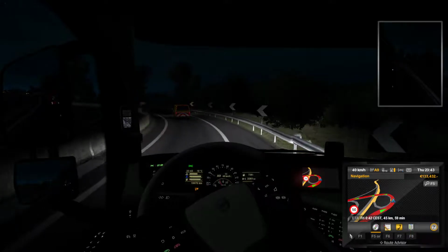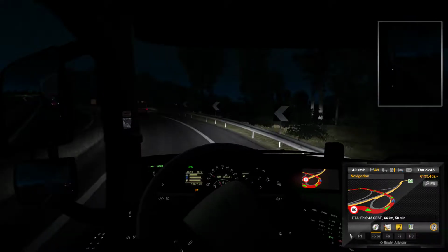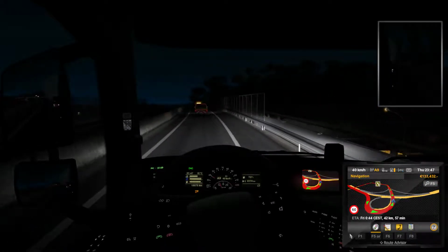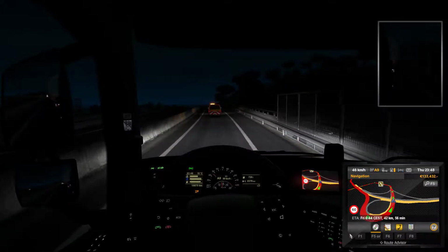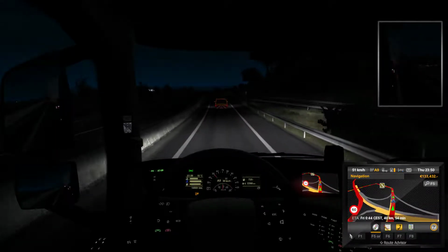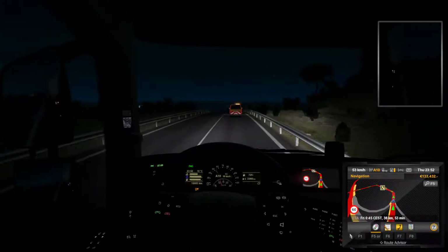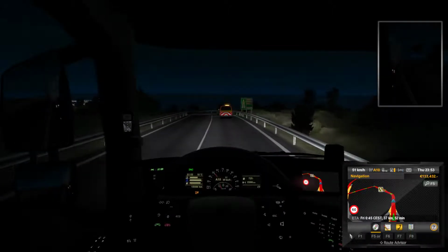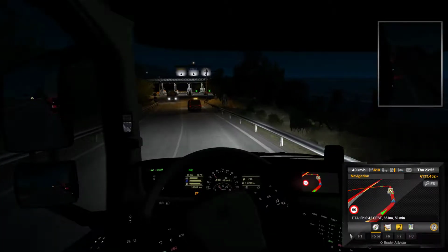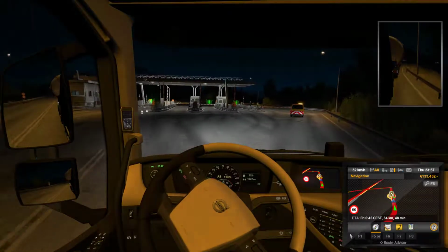I'm going to swing it a little wide on these corners. I'm actually more worried about the length than the width on this trailer. Alright, I think we can be back up to 50 now. That's the ocean ahead of us, or the Mediterranean. Oh, yay, we got oncoming. Okay, we're just gonna skirt it around on the right, it looks like.